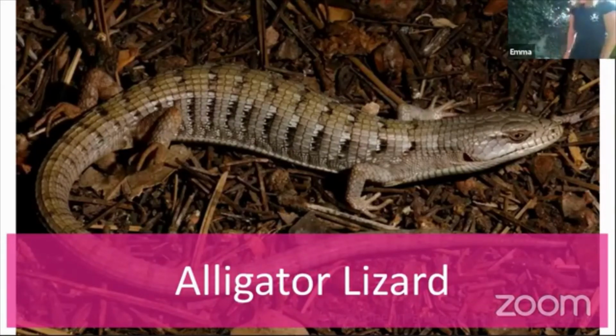So the alligator lizard scurries. You can get down on your hands and knees for this one. I can't get down because I won't be visible on the computer, but you can scurry along the ground. Scurry, scurry, scurry, scurry. And sometimes they hide and camouflage themselves in the rocks.